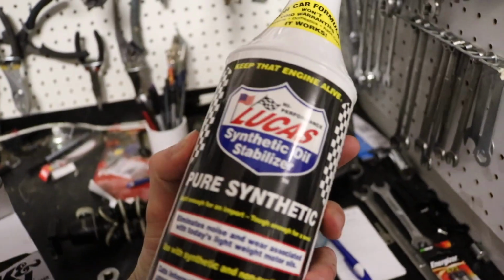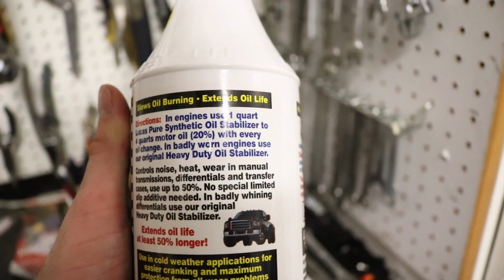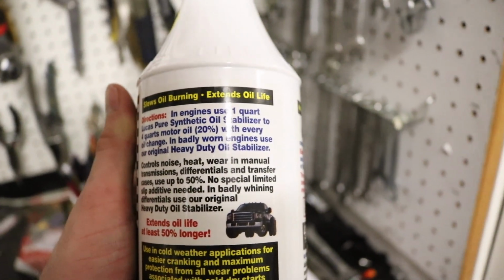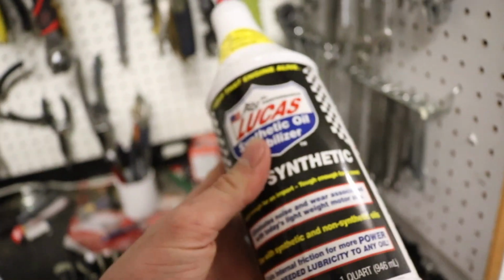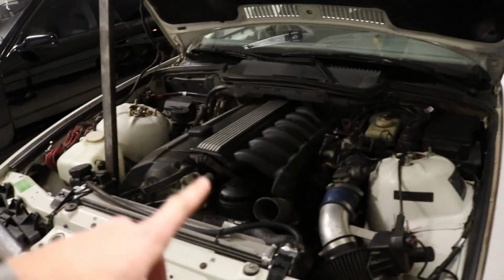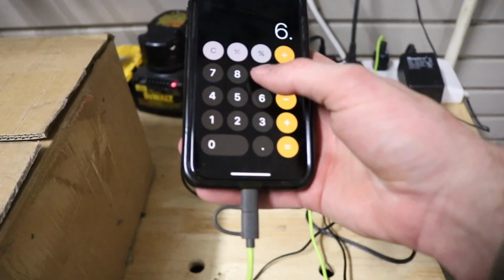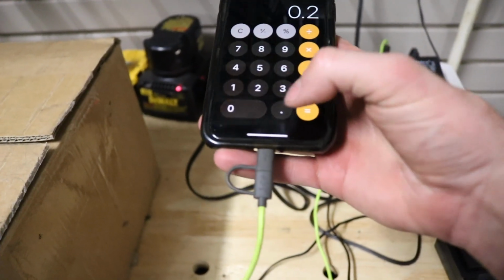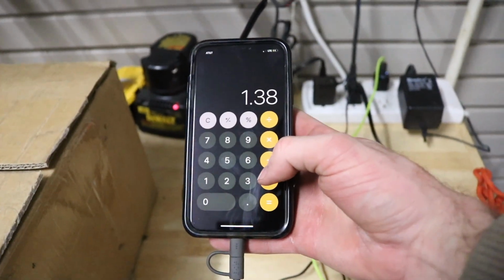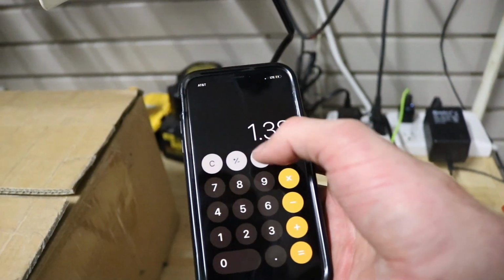So on this good stuff here, the instructions on the back do say 1 quart of this stuff to 4 quarts motor oil with every oil change. This is synthetic, it's a little bit lighter than the original, whatever it is. So it says 20%. Alright, this motor holds 6.9 quarts of oil. 6.9 times 0.2 is 1.38 quarts. 1.38 quarts is 20% of 6.9. So I will go ahead and put 1.38 quarts, roughly.